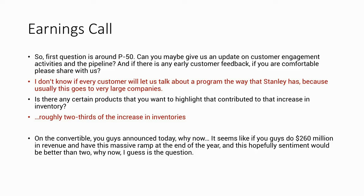And then the second question here, certain products you want to highlight that contributed to that increase in inventory. So I put this in there because it was kind of interesting. The analysts seem to be concerned about this increase in inventory, perhaps implying that, build it and they will come. Well, they built it and nobody's coming to buy it. And then they talk about how, say, Desktop Metal talks about how roughly 2/3 of the increase in inventories is finished goods that actually got cut off. So that was an interesting remark to make.